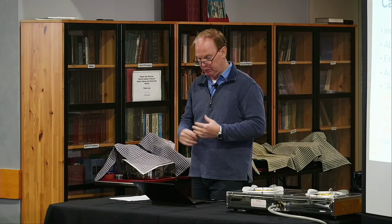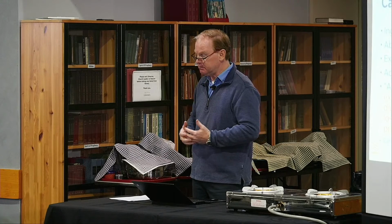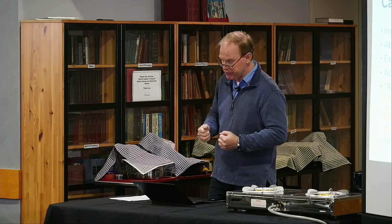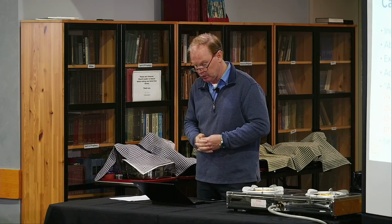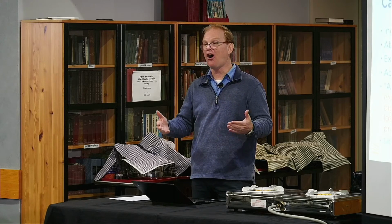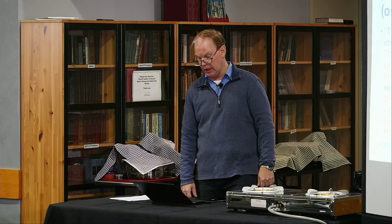Ingested animal calcium, if we take 1,000 milligrams of animal calcium, absorbed animal calcium is about 300 milligrams. Excreted body calcium is at 350 milligrams. So the actual calcium retained is about minus 50 milligrams. So you're not actually retaining the calcium that you're consuming from animals. A negative calcium balance means that more calcium is excreted in the urine than is absorbed through the digestion. And that negative balance over time results in bone loss, as the additional calcium must come from our primary storehouse, which is our bones. So that's why the animal calcium we're consuming is not effective at reducing osteoporosis in these countries. Because these countries are also high animal protein consumers. That's the problem here. Now, animal protein, in effect, equals calcium loss.